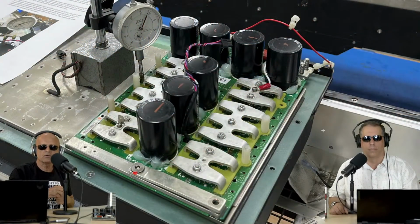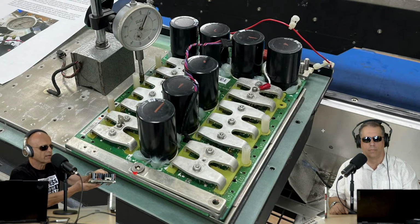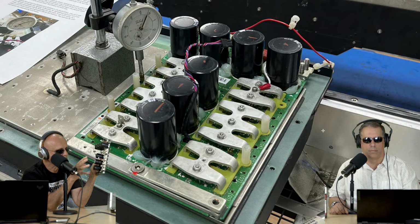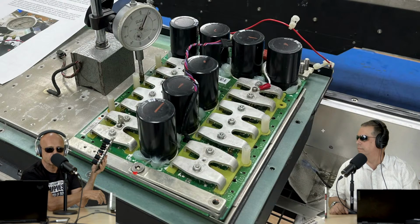And we have another image. Oh, the image is up. Let's throw up that image of that gauge. There we go. So what Ken is working on here is he is trying different torque settings on these clamps here, which is what presses this board and these transistors onto the heatsink.